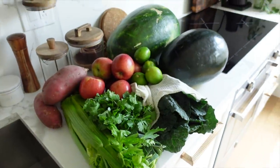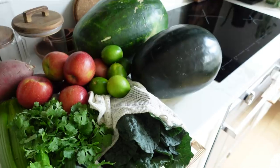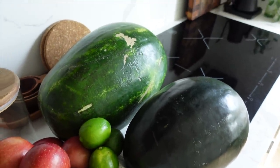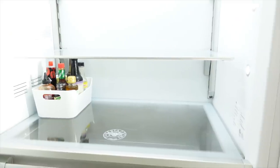Real quick grocery haul. I just picked up a couple of things so that my refrigerator isn't completely empty. And let's be honest, I really just needed a watermelon because it is so hot outside. It's been about 90 degrees, so I am dying. If you've never had a sugar baby before, they're just basically a really sweet watermelon. And the best thing about it is that I have room for the entire thing.